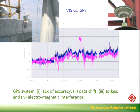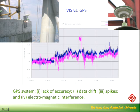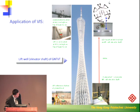And we have also applied the visual inspection system for the measurement of the deflection. We give a comparison because we can install the target in the vicinity of the location of the GPS receiver. In this way, we can do some comparison, and also we can eliminate the spikes in the measurement data from the GPS system. And this is a very interesting test. We locate a VIS system inside the left wheel at the ground level, and we fix the LED target at the top of the main tower. In this way, we can measure the horizontal deflection at the top of the structure.